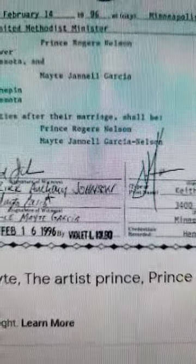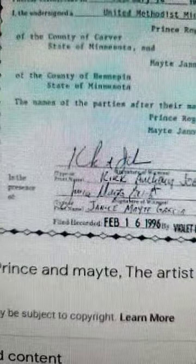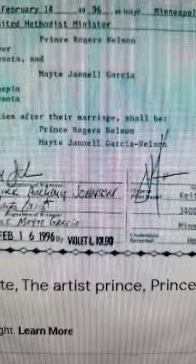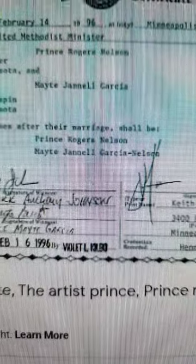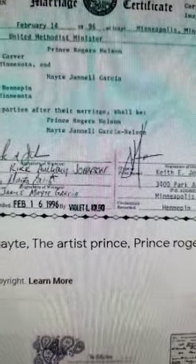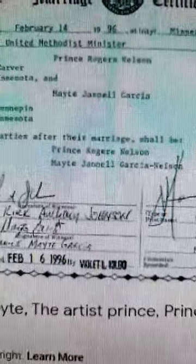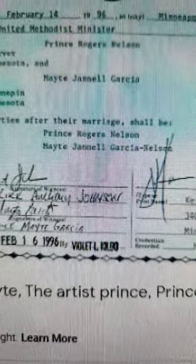And here is his marriage certificate when he married Maite. Okay. Maite Garcia. And it says the names of the parties after their marriage shall be Prince Rogers Nelson, Maite Janelle Garcia Nelson. Okay, so that was the name change right there. This was in '96. As of '96, this was the name change with the S, because it says right here, the names of the parties after their marriage shall be Prince Rogers Nelson, Maite Janelle Garcia Nelson.